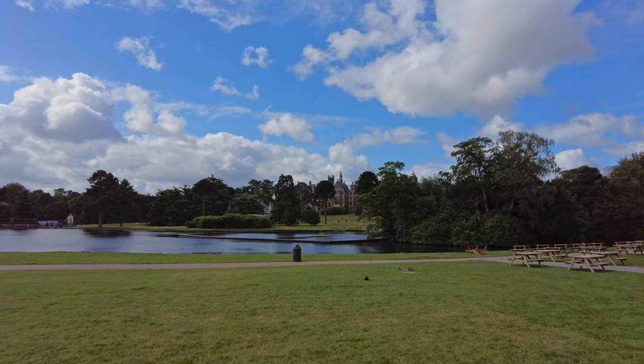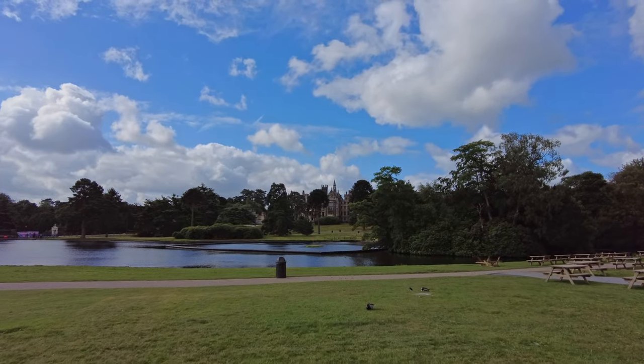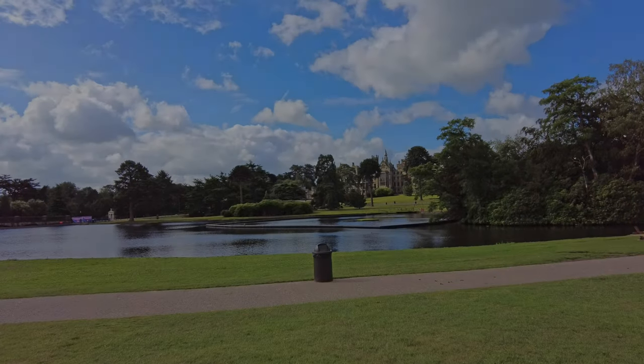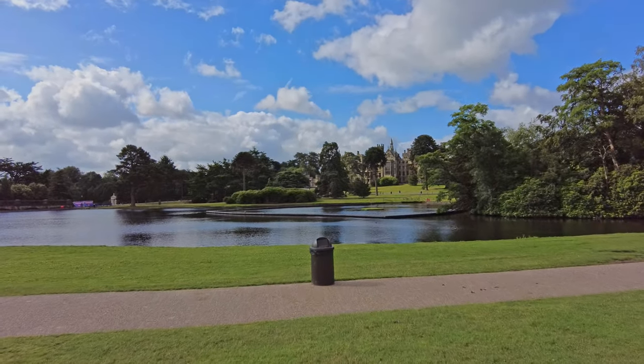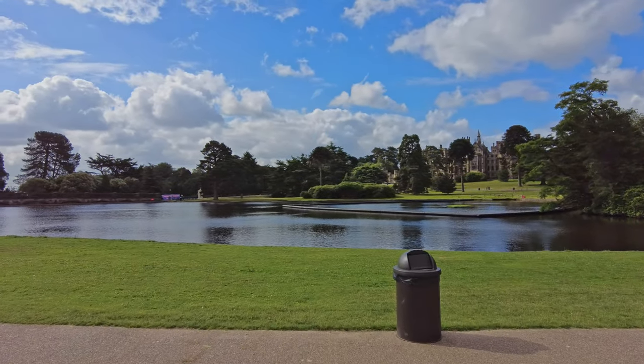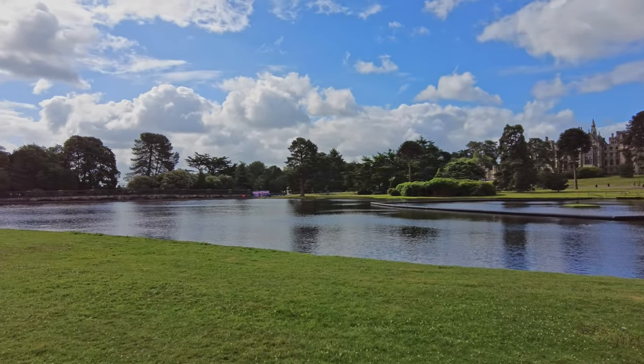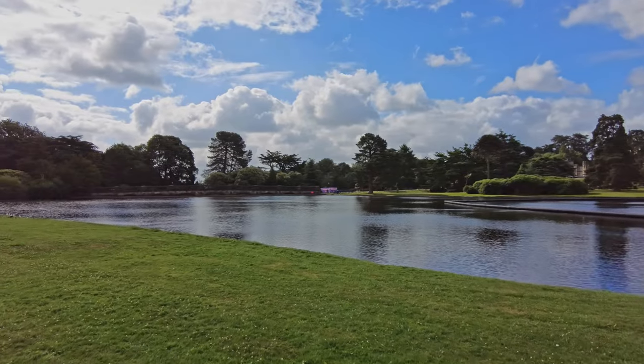Okay, so let's imagine that we've just entered the estate from the Pink Lodge, and we've come across this Gothic masterpiece, which is the Alton Tower stately home in front of us. Now, in front of the house, you'll see there's this quite large boating lake. This was built around 1810, and it was actually dug out by hand, as would have been the way in those days.